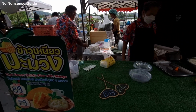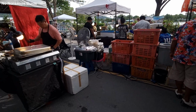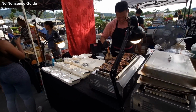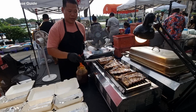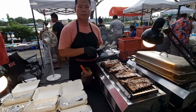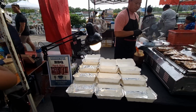I'm guessing mango sticky rice, not quite set up yet. Something that you should definitely try here in Thailand. Sawasdee krap. Oh, those look nice. Very well, thank you. How are you? Not bad. Yeah, they look delicious. Yeah, we have spare ribs. Yeah? Chinese style. We're ready within 5 minutes. Okay, they look really nice done like this. Okay, barbecued ribs.